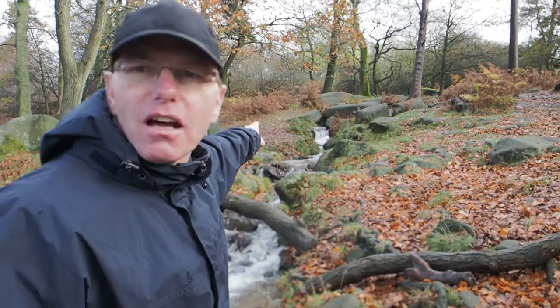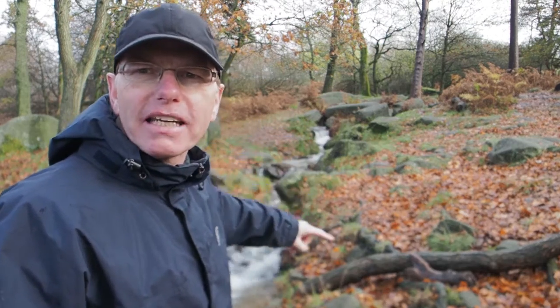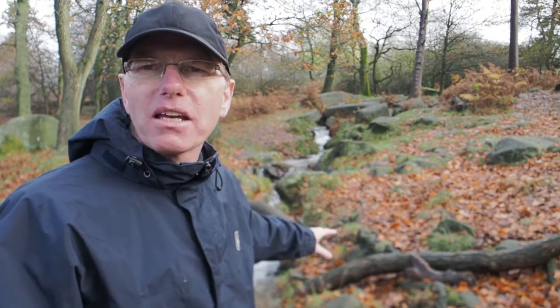I've only just walked towards the gorge and I found my first composition already. I found this lovely waterfall that's trickling down. There's a log in the way as well. It looks lovely and I'm going to take it from down there and I'll show you how I do.